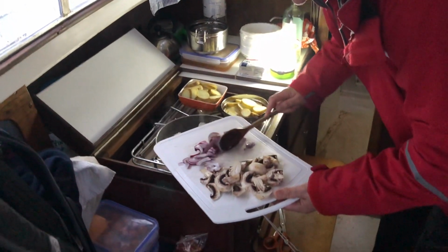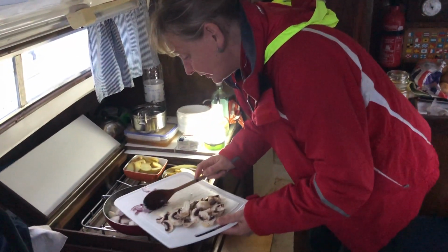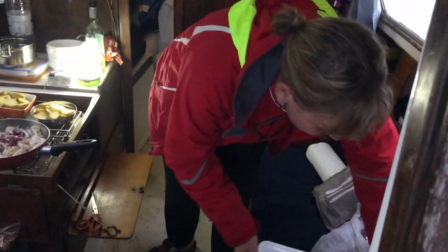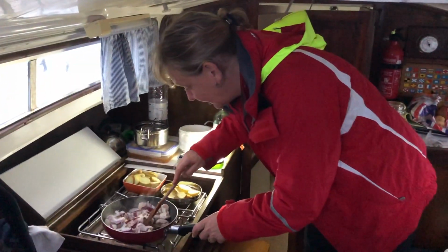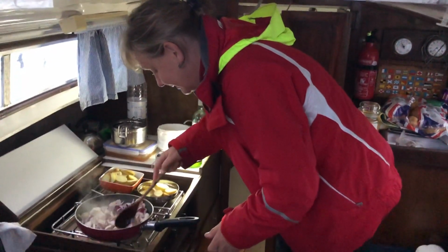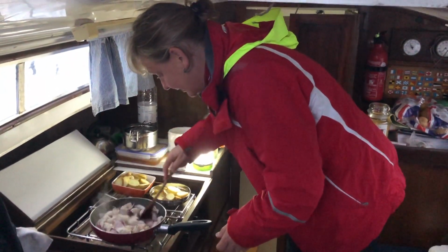I'm just going to add the onions. I've got red onion sliced. Second batch, I dropped the first batch on the floor. I've got some mushrooms, I'm just going to put them to one side now. Still not got a name for this dish, but I am sure it will come to me. I'm just going to fry the onions up.